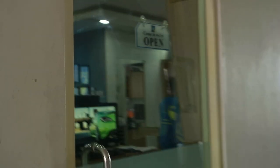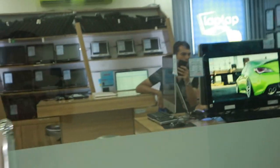And meron siyang parang ganyan dyan. Laptop. There. Then nandito yung stairs. So this is the third floor, and then parang second door yung shop. So that's their shop.